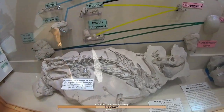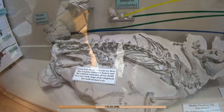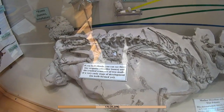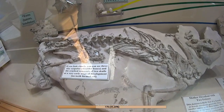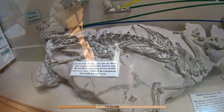Oh, very cool. So this is a mother oreodont with 2 embryos inside her. She was pregnant when she died, and you can see right there by the arrow, 3 tiny scapulae. And yeah, those do look like little triangular scapulae, flat. And the crushed remains of 2 skulls at a very early stage of development with no teeth formed yet.